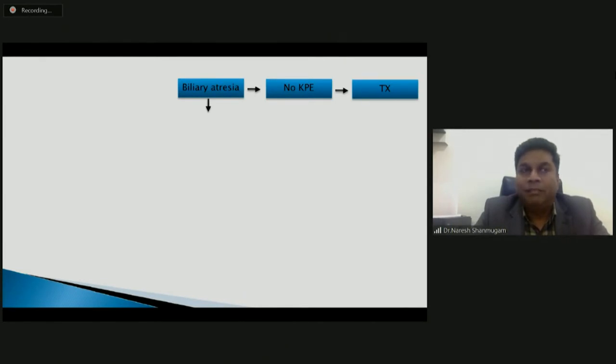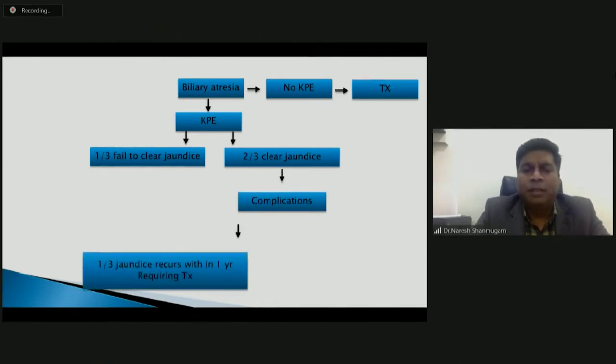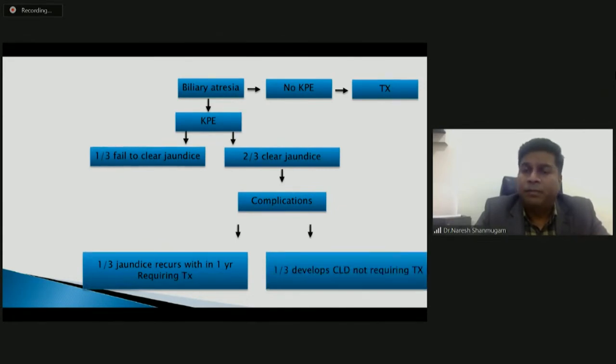Usually that's the time these children will start decompensating, where you will start seeing ascites and all sorts of complications at around 6-7 months of age. If you do Kasai portoenterostomy, 1/3 fails to clear jaundice and they need to go for a transplant. 2/3 of them clear jaundice, but most of them will develop complications. In 1/3 of them, the jaundice recurs due to cholangitis and they require transplant within 1 or 2 years' time. Some of them can develop other complications without cholestasis, like portal hypertension, failure to thrive, hepatopulmonary syndrome, requiring liver transplantation.